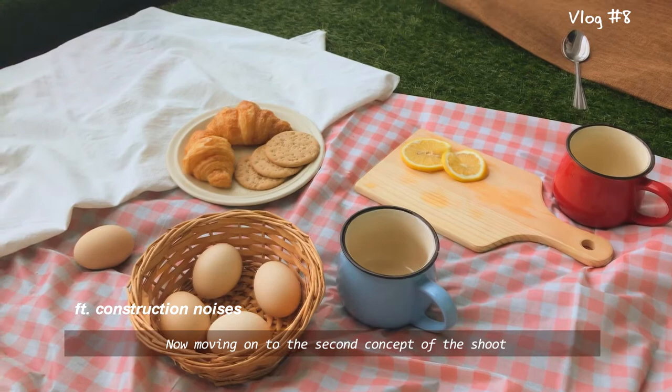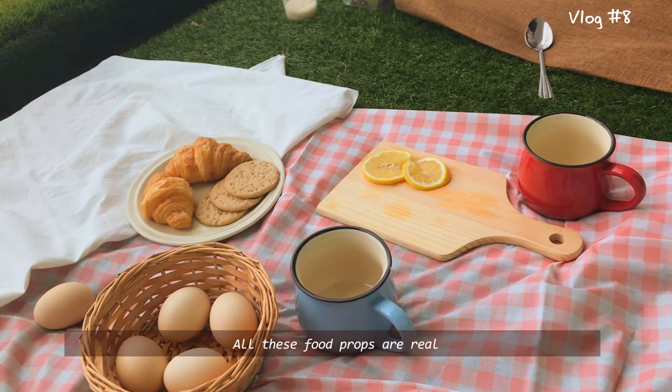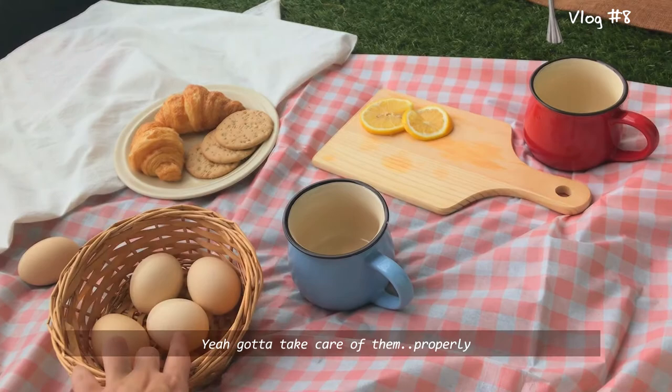Now we're going to move on to the second concept for the photo shoot, and all these food props, they're all real because we don't have time to buy fake props on Taobao. So yeah, I'm gonna take care of them properly.